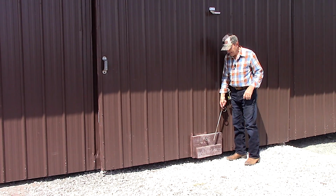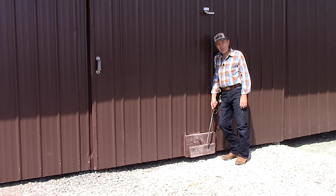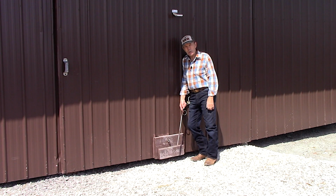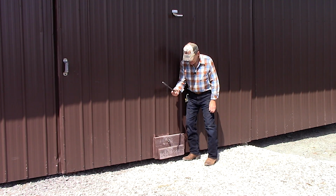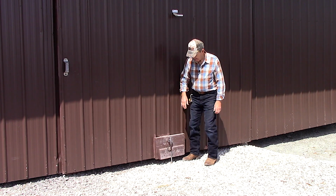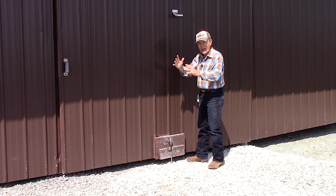Then over here, take a look down here, Kevin. You see here? This is pretty slick. What I did was I put a bunch of gravel in a hole, and then I sunk an iron pipe, 3/4 inch pipe, into that hole. This rod drops into that hole just like that. Now it's tight to the wall, tight to the door, so the door doesn't swing now. It doesn't bang around in the wind.